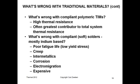Another approach is to use compliant, or also called soft solders, which are mostly indium-based. And what is meant by a compliant or soft solder is that it has a very low yield stress. Because of the low yield stress, it has poor fatigue life under thermal cycling. And we all know that if we have a paper clip and we bend it back and forth above the yield stress, it fractures, and that's the example of the fatigue life of metals that are cycled above the yield stress. These soft solders are also susceptible to creep, formation of intermetallics, corrosion, electromigration, and they're relatively expensive.